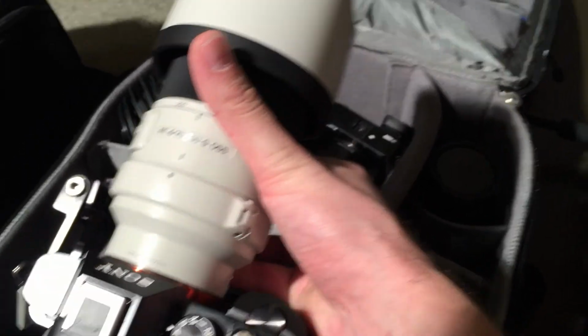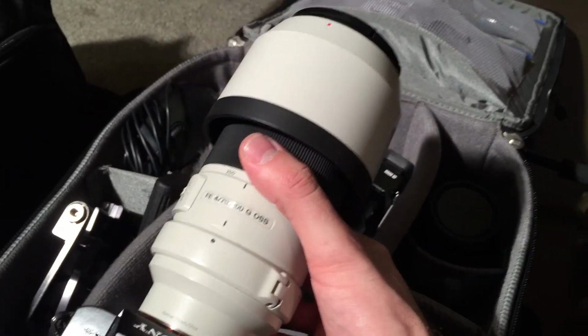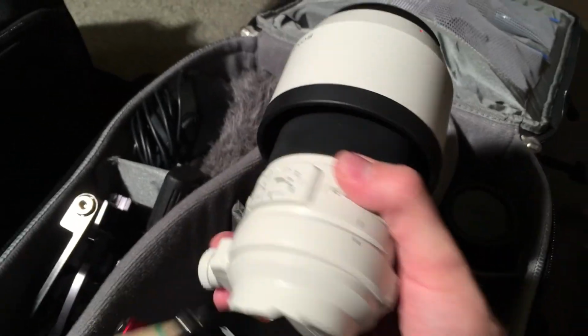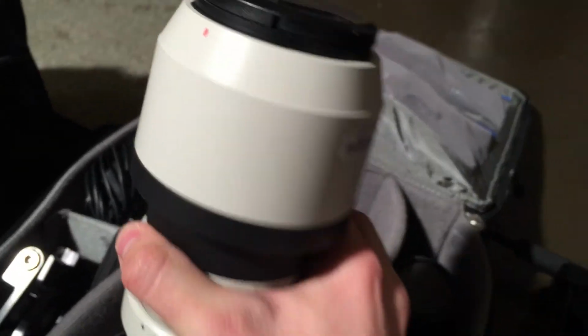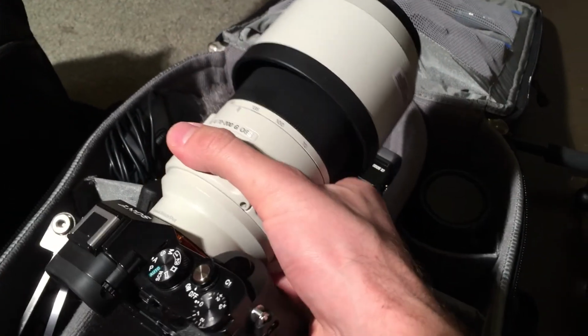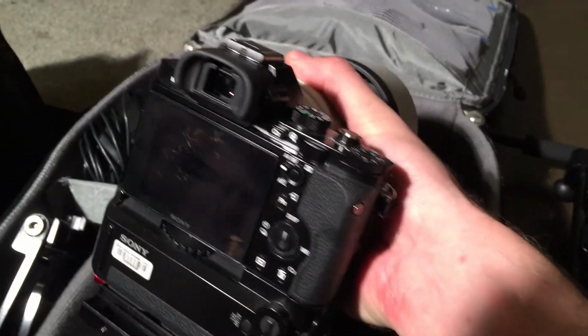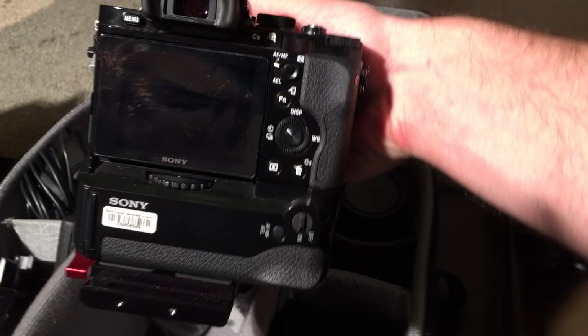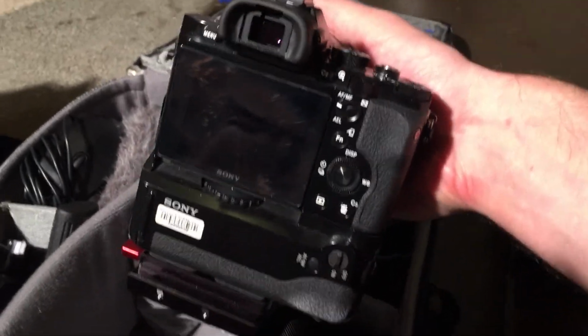So as you can see here, this is the Sony f4 70-200. It's a powerhouse. It's on there. I wish it was 2.8, but it's not, so that's not a huge deal. I mean, it is kind of, but with the low light capabilities of the A7S, I hope that can make up for it a little bit, even though you are still lacking some of that depth of field.